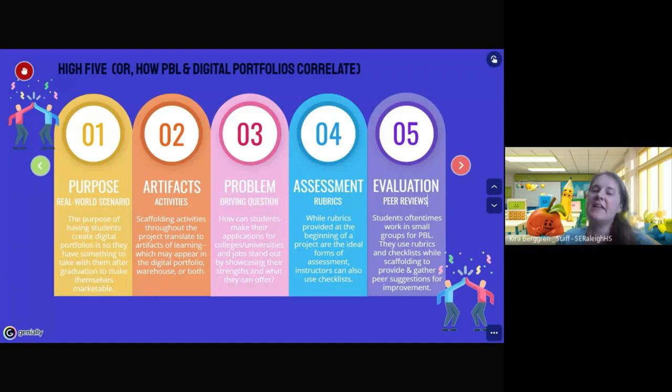Then there's the evaluation piece with students providing feedback to each other. So you could do this in a variety of formats. You could use small groups or pair activities as a scaffolding activity all throughout the project. And then you could have a culminating student presentation day, where students use the teacher-created rubrics to assess each other, give each other feedback, but also gather feedback from their peers on how they can improve their digital portfolios.